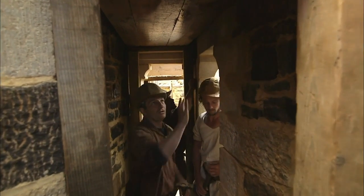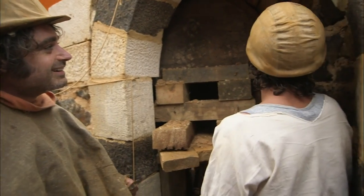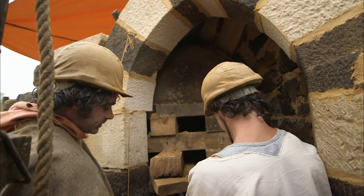With the scaffolding lowered, the wooden lathes can come out, followed by the formers. So, we're going to retire all the tools. Oula! Ça va? Ouais, ça va?